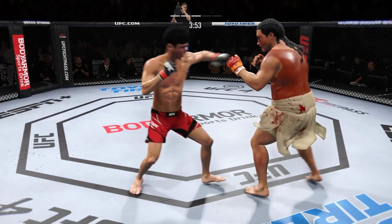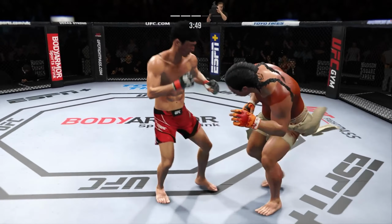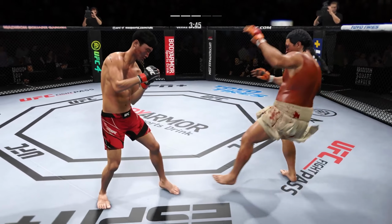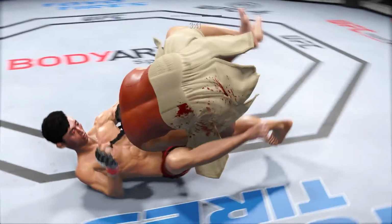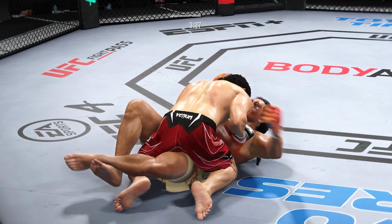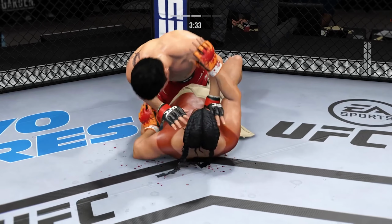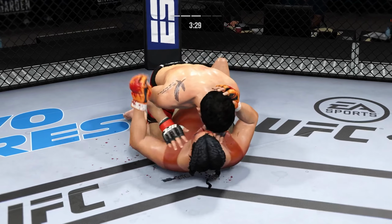Just out of range with that left hook. Ooh-wee! What a right hand by this young man. Leg kick. Both fighters exchange in the pocket here. And a nice job to stick with it there to complete the takedown. Choi's attempting to pass here, but he's denied by the defense. Strong bottom work here, staying busy.